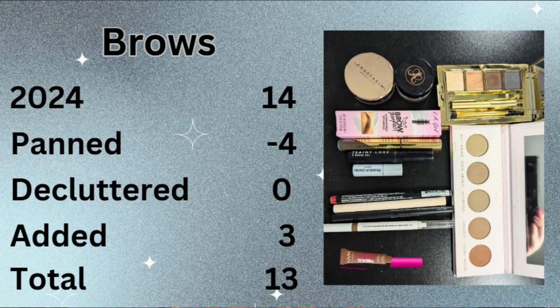The 2 brow palettes will be around forever. Those are great. One of those, the one with the 5 pans, is Sydney Grace that was given to me by Leanna. And I do like that brown brow shade. I have a couple of gels left. I did get a few in the giveaway.